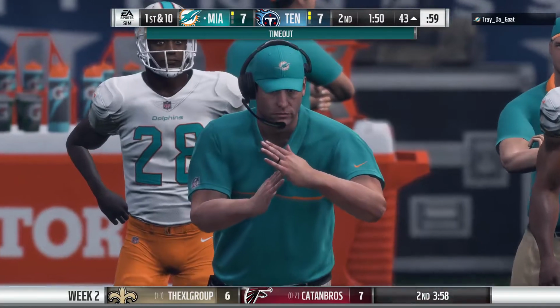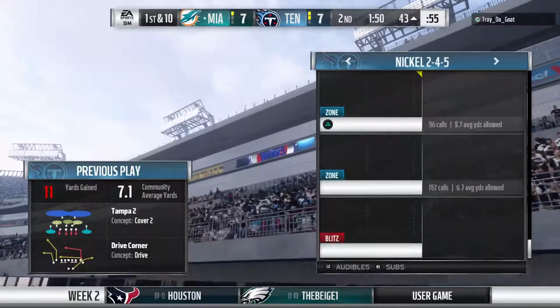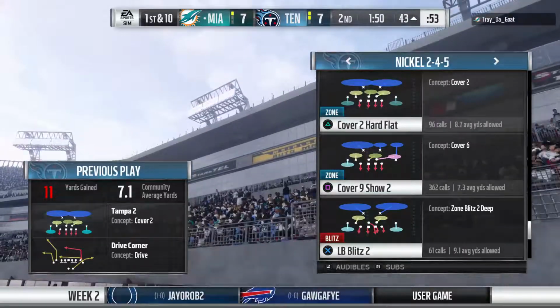And now before this first down play, we're going to get a timeout here, as they'll get a chance to talk it over after picking up the first down.